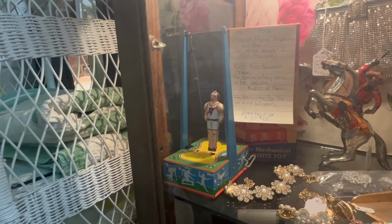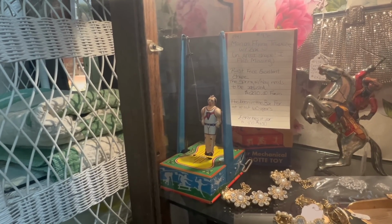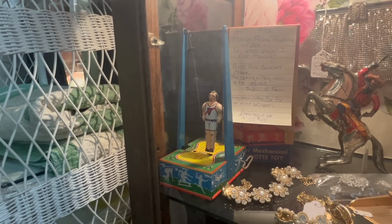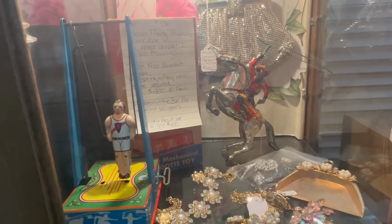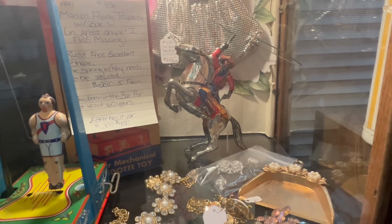This is a really cool piece here. The man on the flying trapeze. This is a Wyandotte piece. Wyandotte mainly did vehicles, and a lot of the metal they used was scrap metal left over from the auto industry. This one they are asking $290. Behind it they have the Lone Ranger with his lasso on Silver. That's really fun. From the 50s. That one is priced at $275.